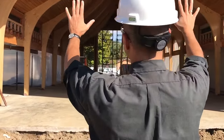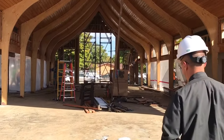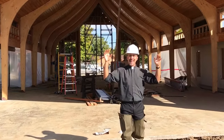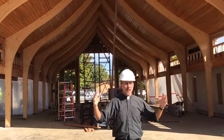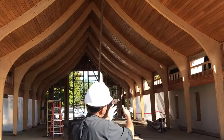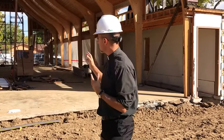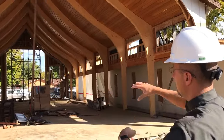Now, as you get to this space, I'm going to have Nolan stay here. I'm going to go up to the space. This transition between the narthex and the nave is a massive glass wall. Panes of glass that are 9 feet in size, divided by beautiful millwork. The millwork itself will match the mahogany cherry that we've got on our icon screen. So you'll have this grid pattern with glass doors.